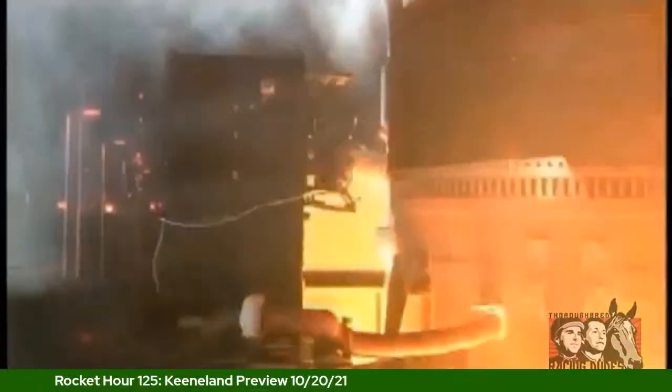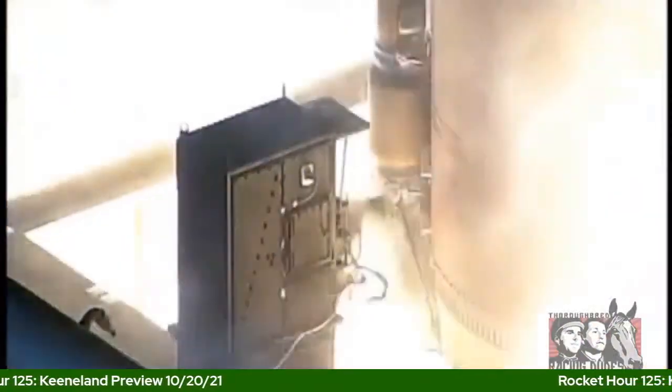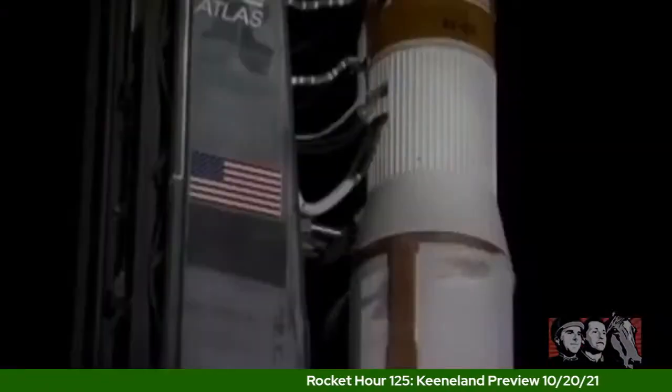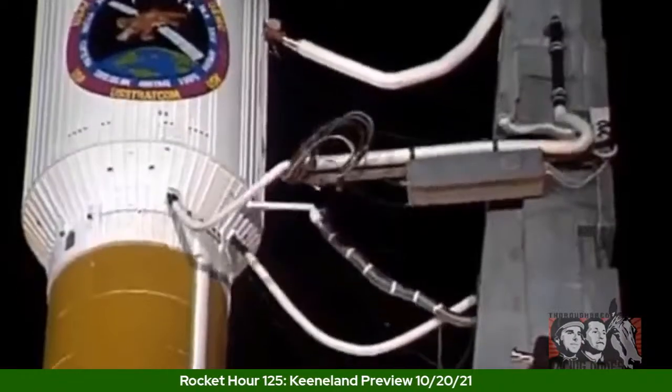Science Egg minus 10, 9, 8, 7, 6, 5, 4, 3, 2, 1, 0.